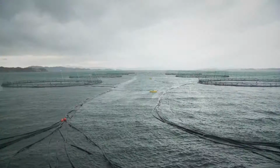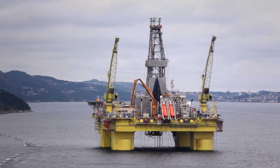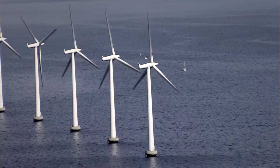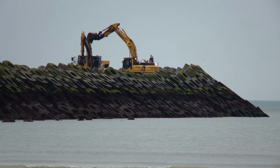The oceans and seas encircling Europe are no longer vast empty spaces. Infrastructures for harvesting food, energy and minerals are claiming the ocean waters. From sheltered coastal areas, offshore industries now move into deeper seas. To meet these new challenges, research projects explore the next generation of marine infrastructures.